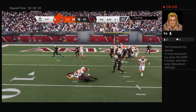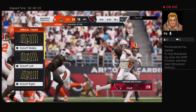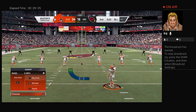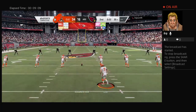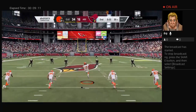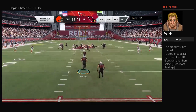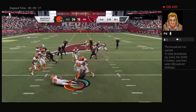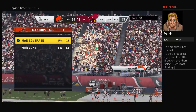Here's Chubb to try to run it in. And he is not going to get in there. He stops short of the goal line, and the lead is going to stay right where it is. Set now to kick this one away, and off it goes. This will be taken very short. And they're going to start this drive in pretty good shape as they get it up past the 30.